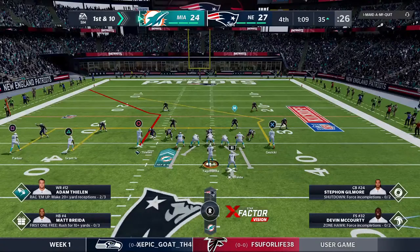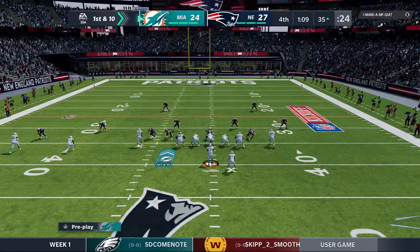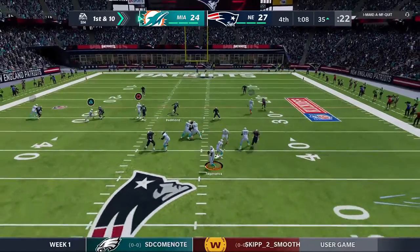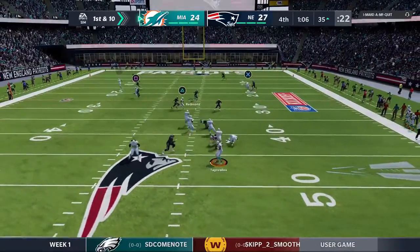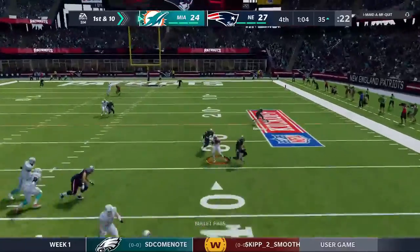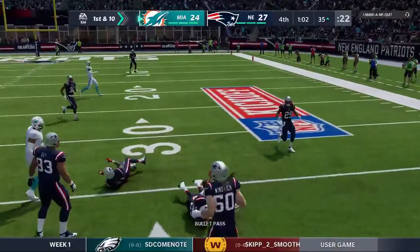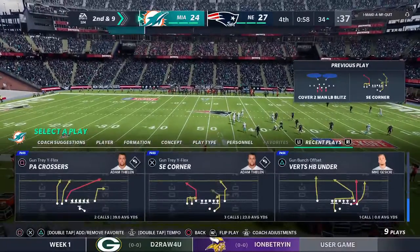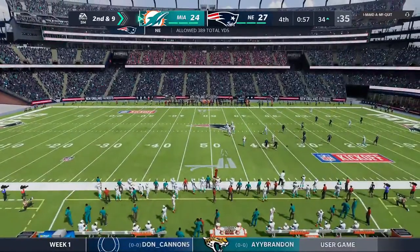Plenty of intrigue with the games going on, and this one no different as we come up on a first and 10. He'll look to throw. Going right side here, and that's good. A good rally to the football keeps him to only a yard. Second down.